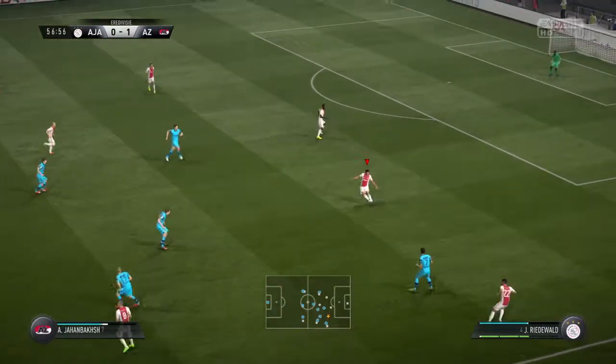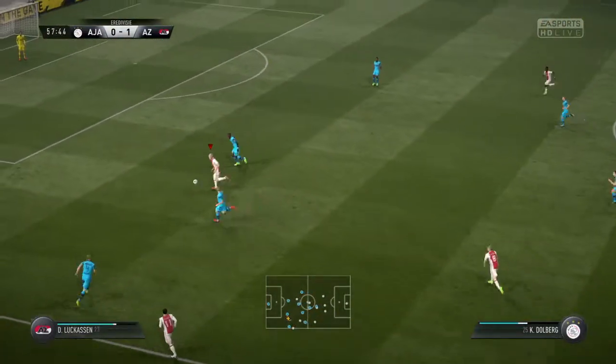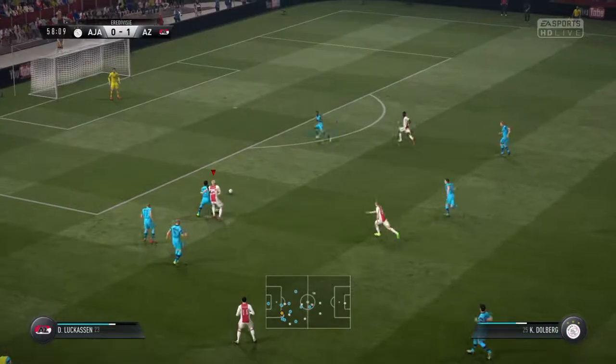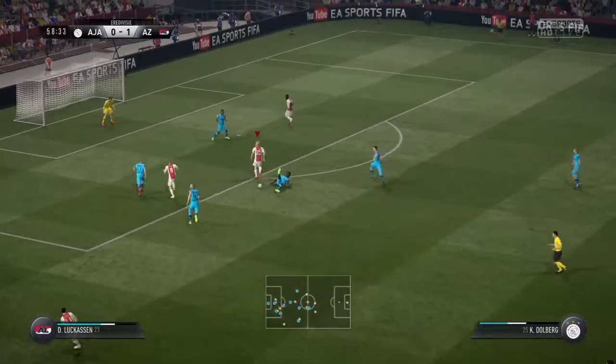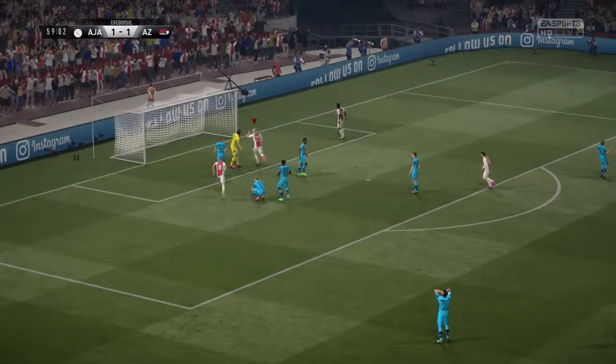That's great defending there, stopping that attack. Really trying to use the full width of the pitch here to make some progress. The equaliser here, and it's a goal, and they are level.